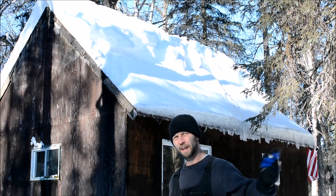Except today, I snow machined over to a neighbor's, and I borrowed an extension ladder from him. So I'm going to crawl up there with the snow shovel and get the rest off. But the rope method does work. It is hard work. It's a pain in the butt, to be honest with you, but it does work in a pinch.